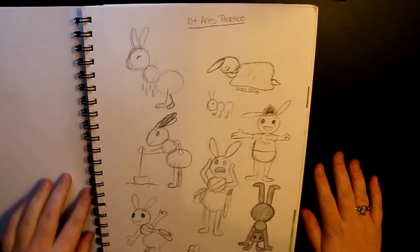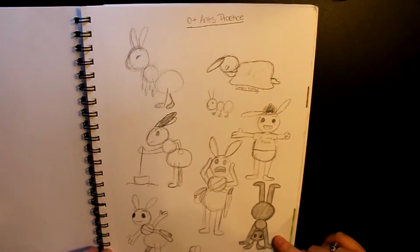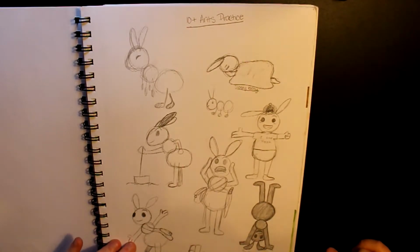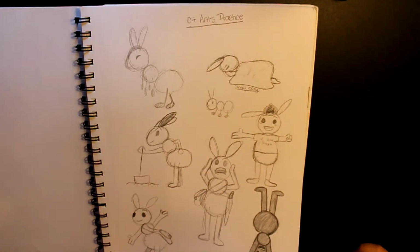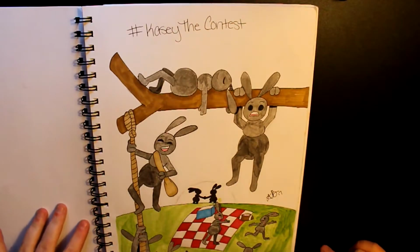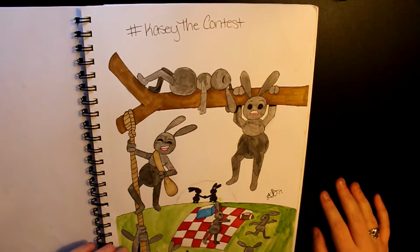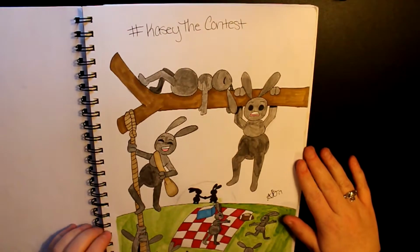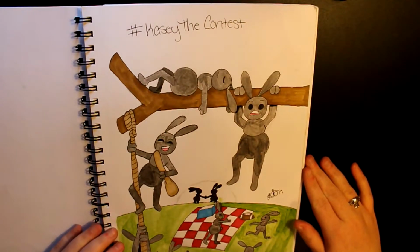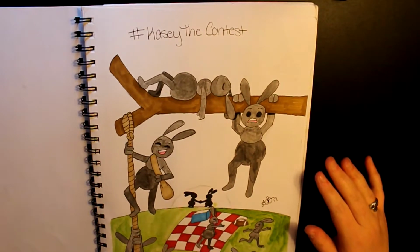These are ant sketches that I did for the hashtag Casey the contest back in... I probably put the date on this. My assumption is I put the date on this. Probably November? Maybe November? I'm gonna go with November or December. It's one of the two, but it's before the start of the new year. So I drew all these ants. The bottom kind of gets cut off, but there's an ant reading a book at the bottom. That is my favorite. And the ants on the left side are climbing up a rope.